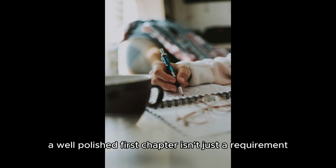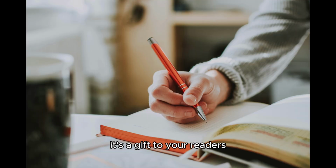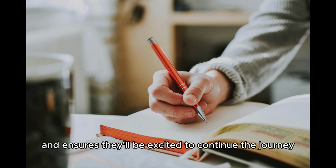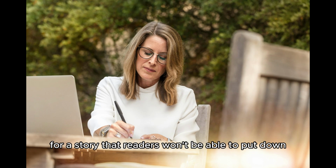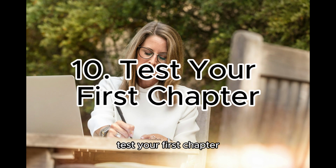A well-polished first chapter isn't just a requirement, it's a gift to your readers. It shows respect for their time and ensures they'll be excited to continue the journey you've created. By dedicating the effort to polishing your writing, you're setting the stage for a story that readers won't be able to put down.